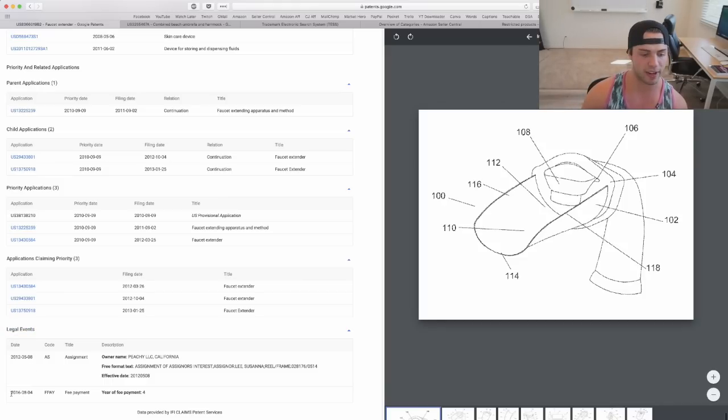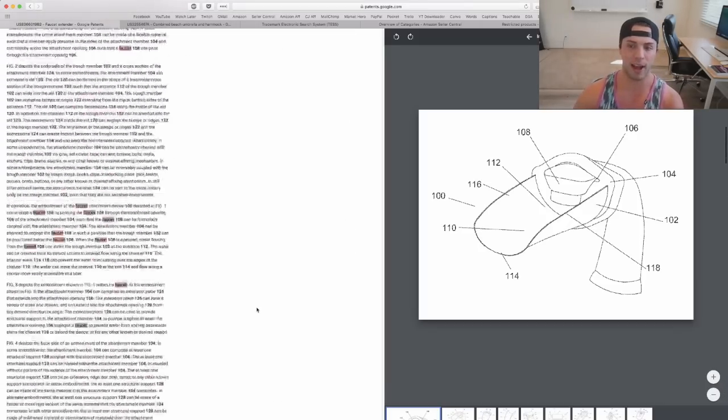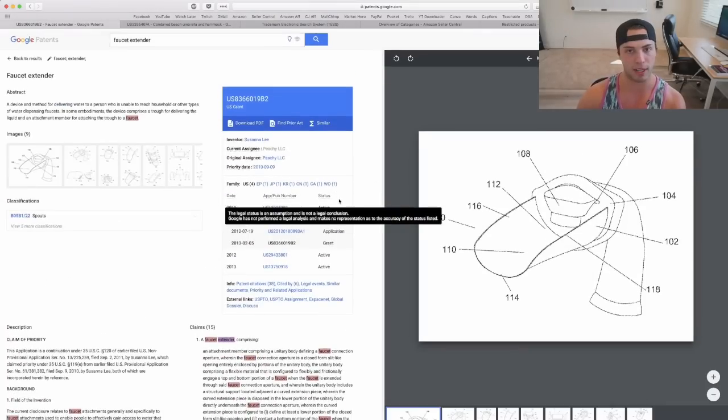If you look under legal events, you can see 2016 right here, they've made their fee payment. So it looks like this one is still active. They've made 4 fee payments since 2013. You can see who owns the patent and what date it was effective, so 2012. So this one looks like it's still active, and this would not be an item I would want to sell.